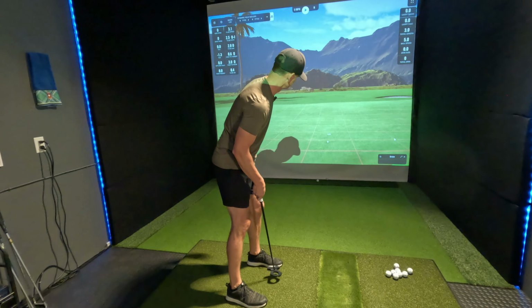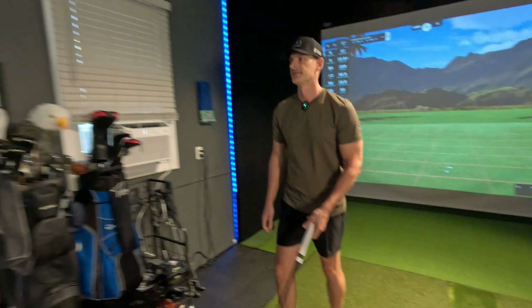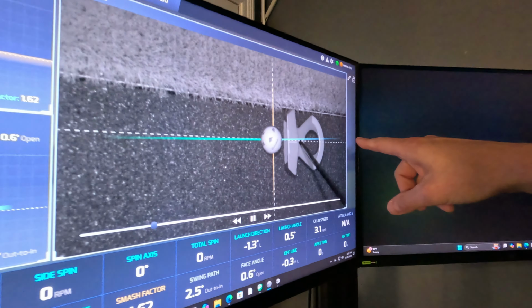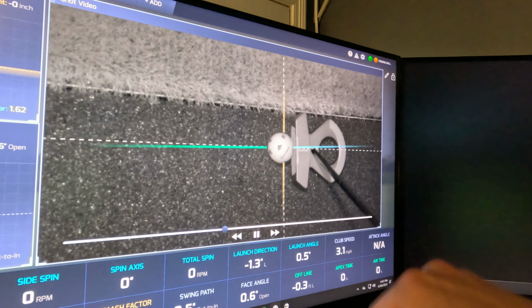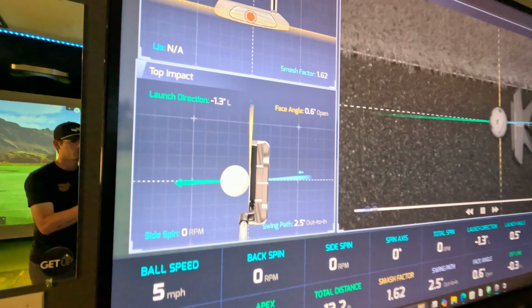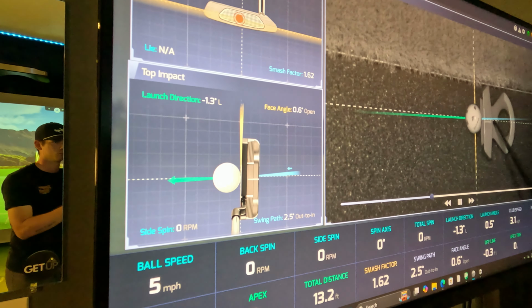That's a pretty good putt. A little short. There you go. See my path? That's my tendency. I come from out to in, but look at the face angle at impact. 0.6 degrees open. Okay? I'm telling you, in the past with my old putters, that ball would have gone immediately off to the left, and I would have been like, what did I do?